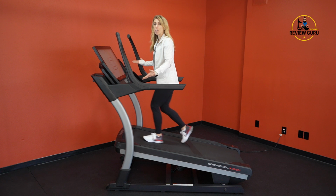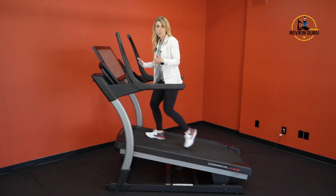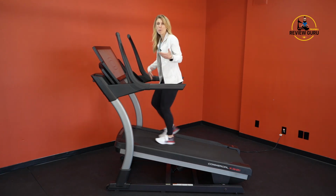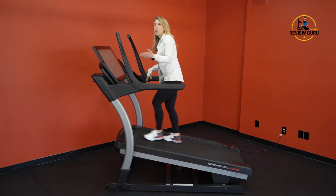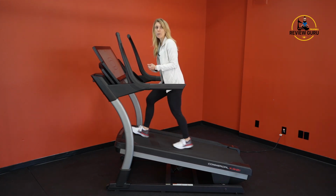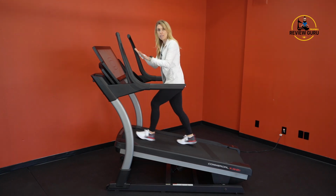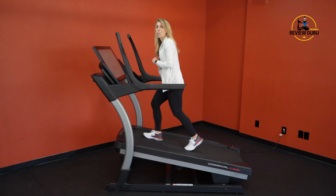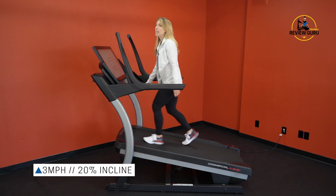Once you get to these steeper grades, it requires you to modify your pace a little bit. So for me, on a flat road, my walking pace is about 3.3 miles an hour. Up here, when I incline above like 15, then I have to slow it down closer to 2 miles an hour just to be able to maintain my pace at that level of incline. So right now I'm at a 2 mile an hour pace and a 20 incline. I'm going to increase it to 3.